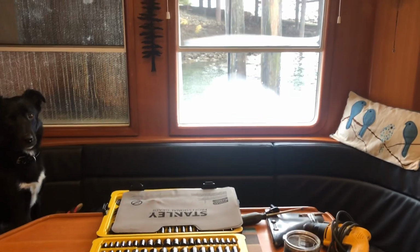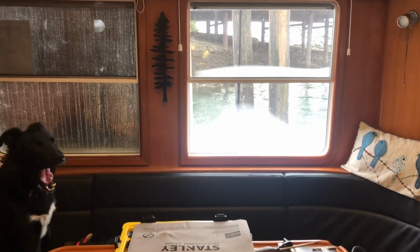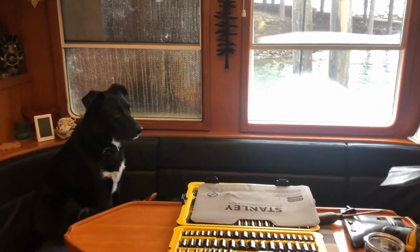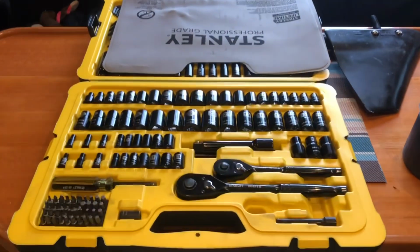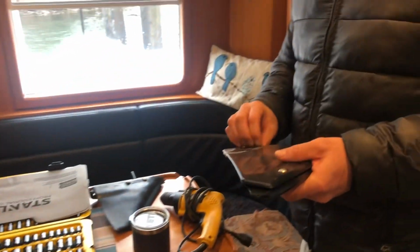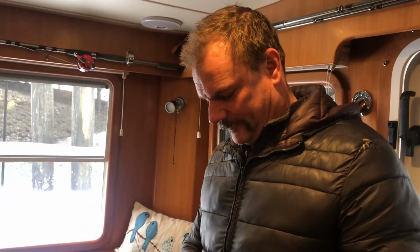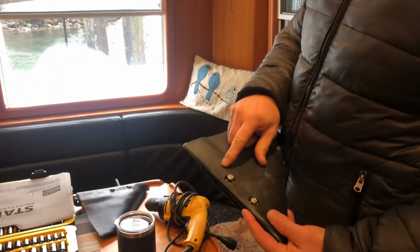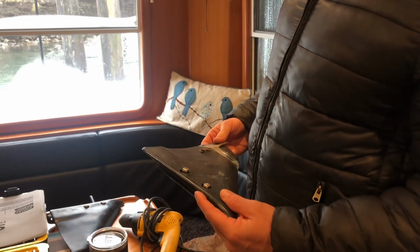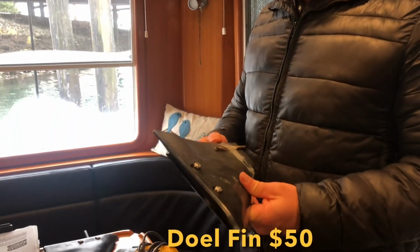We spent the night at the marina here on the boat, which is really relaxing. But we woke up this morning, had our coffee, and now we have a chore. We're always doing chores. Derek's gonna install these. It's called a Doel Fin, onto our new Yamaha outboard. We took this off our old Merc, so hopefully it fits and will help us get on plane quicker in our dinghy. Yeah, I'm excited to try it.